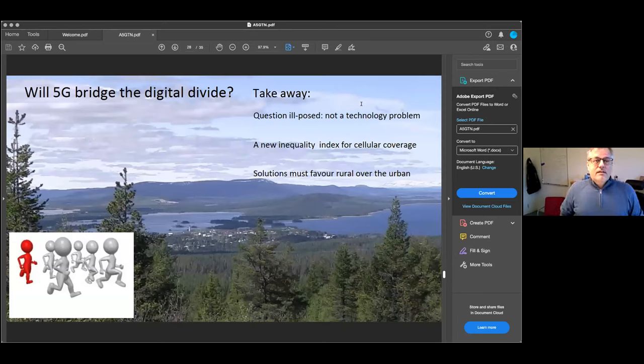So as a last slide and a takeaway, the question is, will 5G bridge the digital divide? Well, the question is not good. The question as such is bad, because it's not really a technology problem, and it's equally much a problem in 4G as it will be in 6G. It has to do with the business models. Then we have this new inequality index for cellular coverage that may be a measure for this. And the last takeaway would be that if you want to reduce this inequality, you must have solutions that do a better job in the rural than they do in the urban. So, that concludes my presentation.